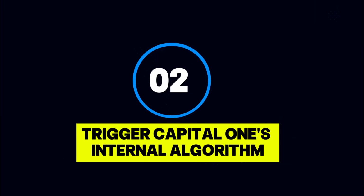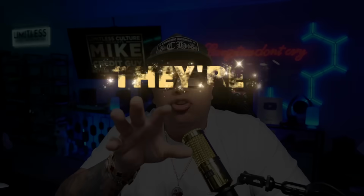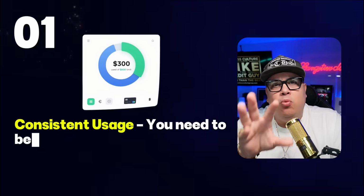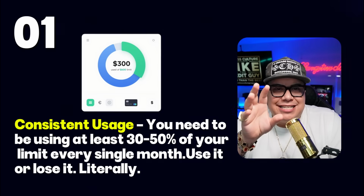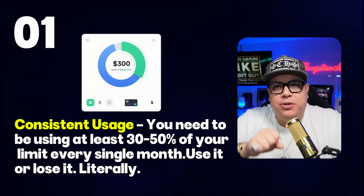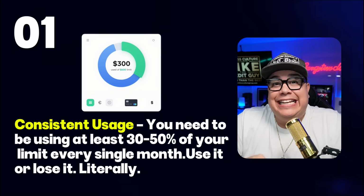Now moving on to step number 2, trigger Capital One's internal algorithm. They're not just looking at time, they're tracking 3 key behaviors. Number 1, Capital One is paying attention to your consistent usage. You need to be using at least 30 to 50% of your limit every single month. Use it or lose it, literally.